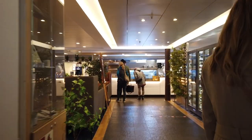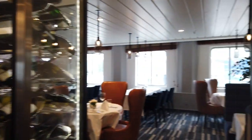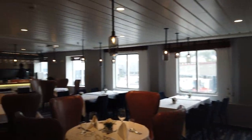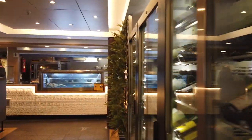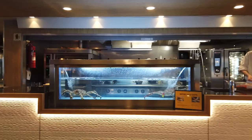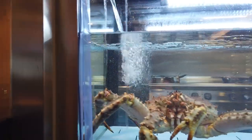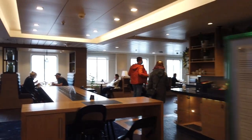We'll also find a shop and some restaurants on this ship. The shop is mostly offering literature, souvenirs and some clothing for your trip. There were several restaurants and a bistro, but they were very pricey. And coming back to the apples in my cupboard earlier in this video, I bought most of my food that I wanted to eat before I went on board.